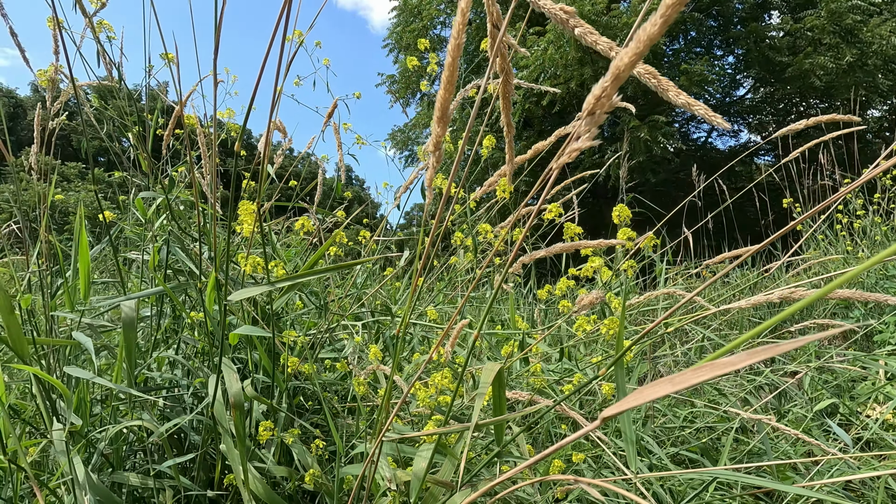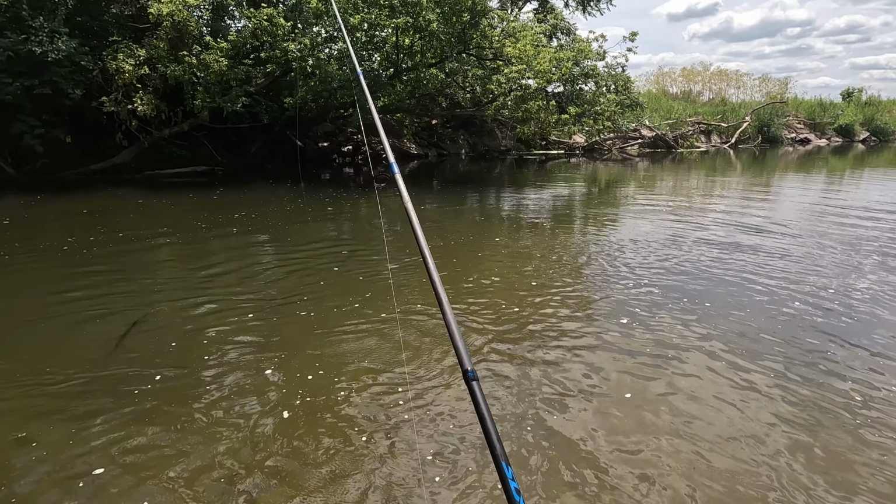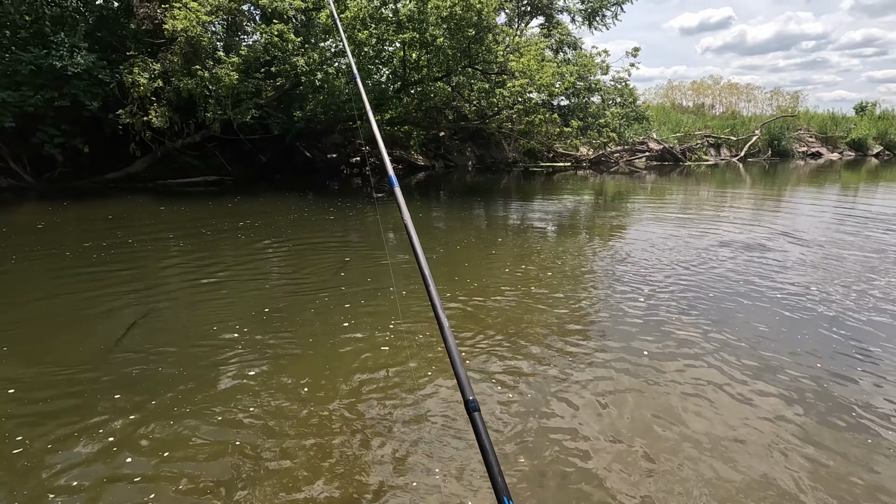It looks like there's a deep hole there. And that looks really fishy under that tree. I'm gonna take some casts here. Let's see what we got going on. All right, I got a fresh minnow I'm gonna throw right under that tree in the shade. The water definitely drops off there. It looks like it's pretty deep. There's gotta be something under that tree, you would think.